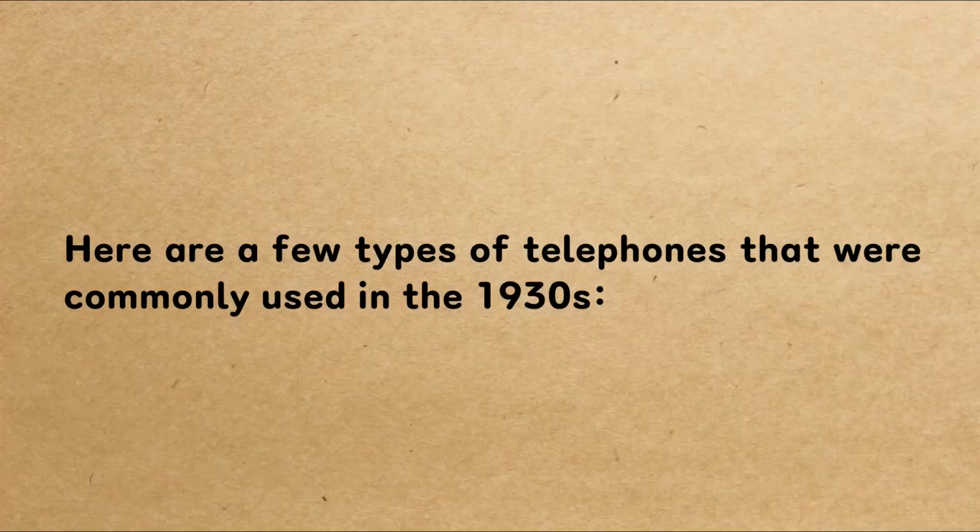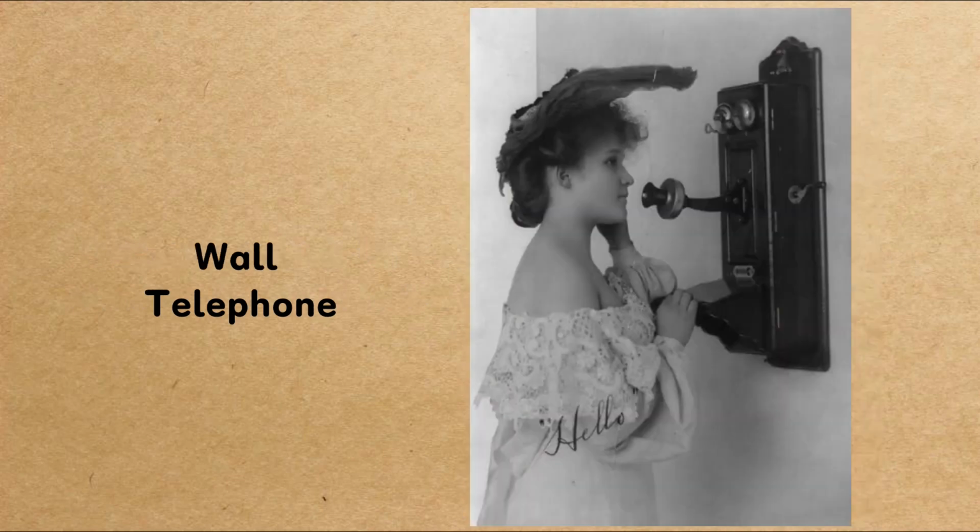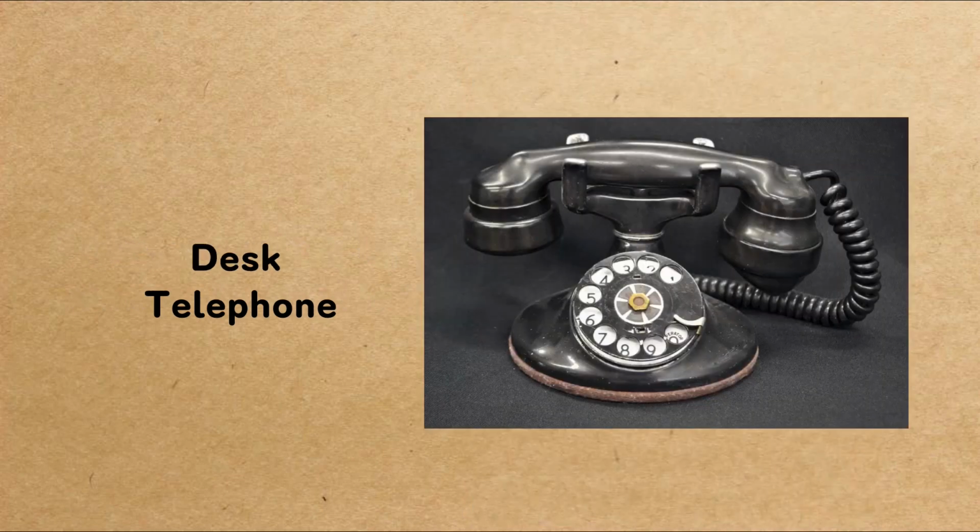Here are a few types of telephones that were commonly used in the 1930s. Candlestick telephone, wall telephone, desk telephone.